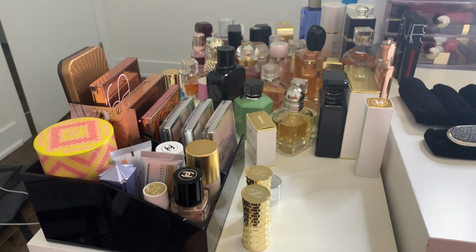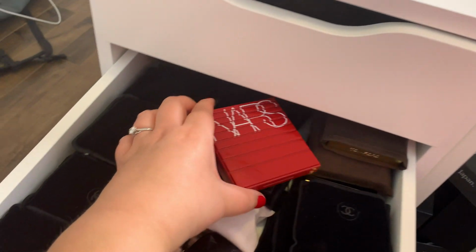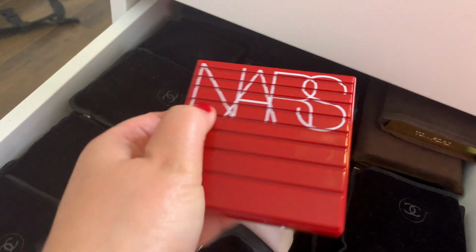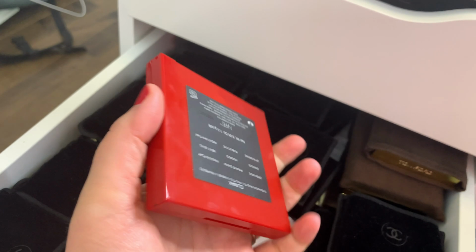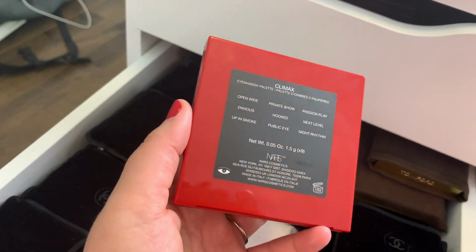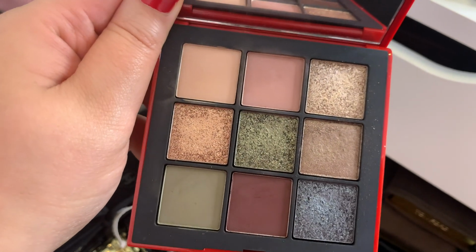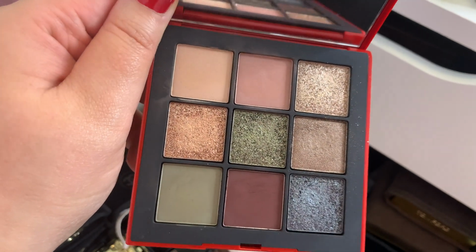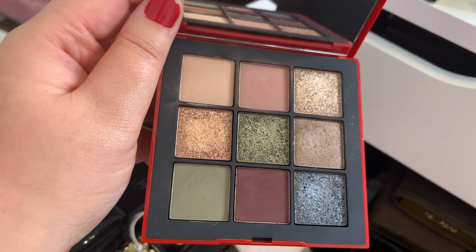Okay, so here is my little vanity here. Now I think I'm gonna go ahead and reuse the NARS Climax eyeshadow palette because it's just so great. I'm going to use more of the nudie neutral colors today. So more of the sparkly neutral shades. I think that'll be a fun look, and I've gotten requests to do that. So that's going to be today's eyeshadow.